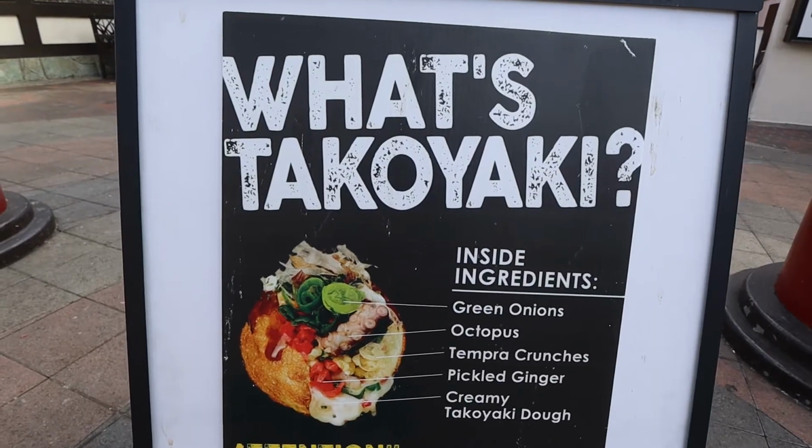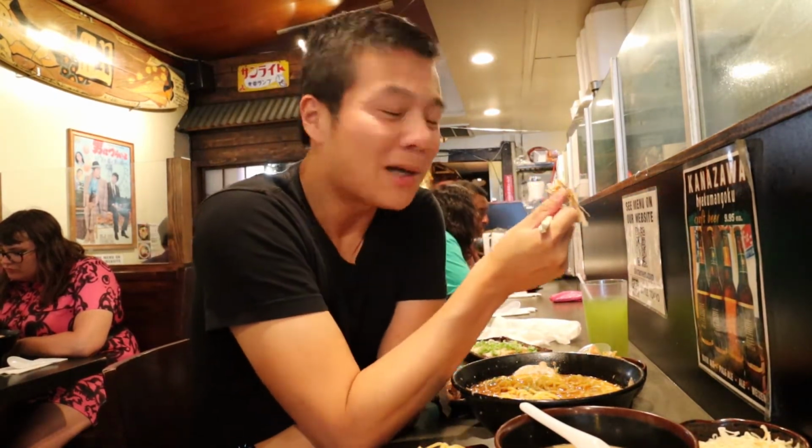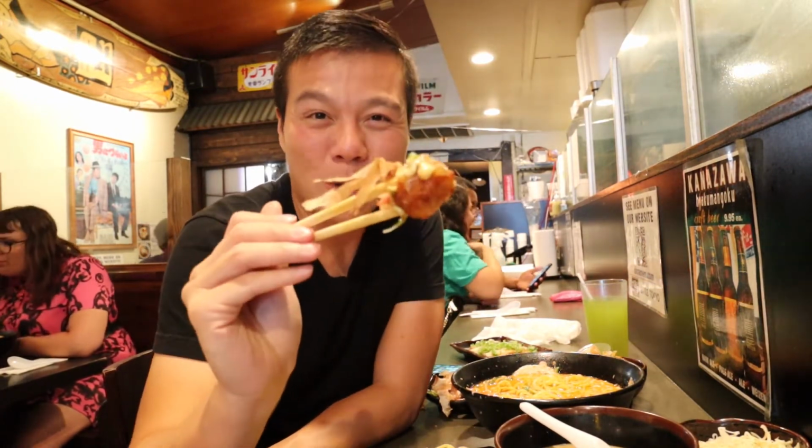Oh. Inside, we actually have some baby octopus. The last time I went to Japan, I was in Osaka with the boys, and we had maybe the best takoyaki that I've ever had, ever. And it was in Osaka, home of the famous takoyaki. But for being in LA, this will have to do. What a great snack. Gives me that nostalgic feeling of going back to Japan.